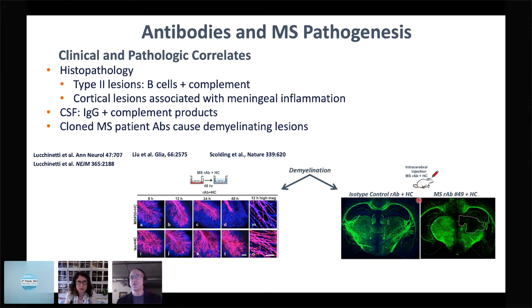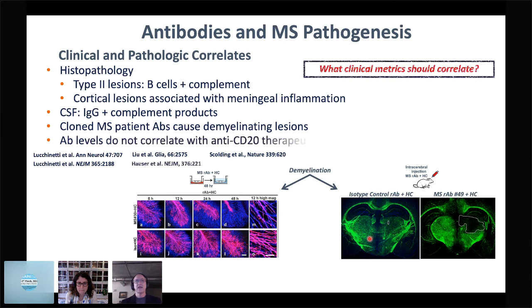If we inject into the cerebral cortex of mice, similarly, we find large lesions with MS recombinant antibody, but no lesions with isotype controls. What seems to be in contrast is that antibody levels do not correlate with anti-CD20 therapeutic outcomes. What I'll bring to your attention, however, is this may not necessarily be a clinically meaningful metric for what antibodies contribute. That is, it may not be that they are very impactful on clinical relapse or MRI lesion formation, and similar results are shown in neuromyelitis optica, where there's a lack of correlation with an overtly pathogenic aquaporin 4 IgG autoantibody.